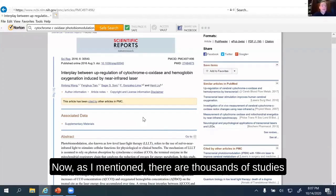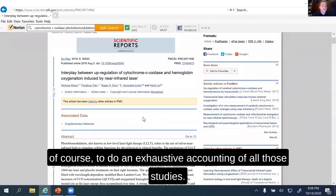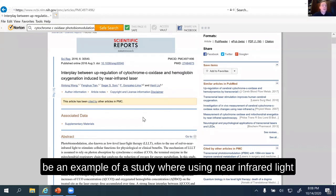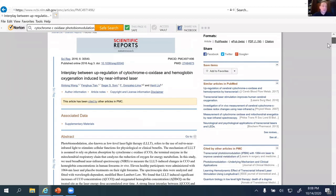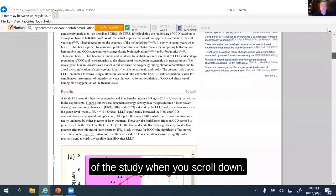Now, as I mentioned, there are thousands of studies in the literature. We're not going to have the time this evening, of course, to do an exhaustive accounting of all those studies. But just suffice it to say that here would be an example of a study where using near-infrared light to elevate cytochrome C oxidase is demonstrated and shown, and you can see that in the results of the study when you scroll down.